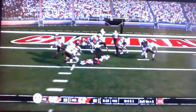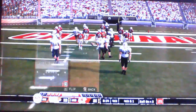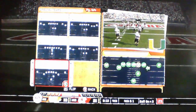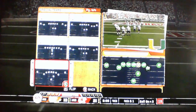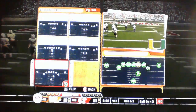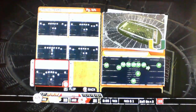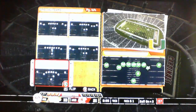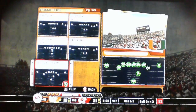Oh, shit. Damn. Terrible by James Bryant. I don't know what the fuck to do here. This is tough. I'm going to call a timeout and think about this one. Larry Coker calling a timeout here, so it's fourth and one. I got 3 yards to go.